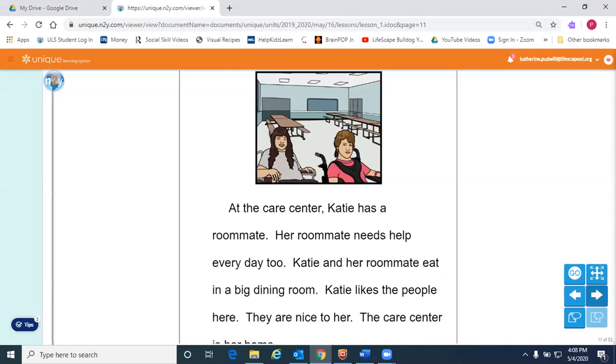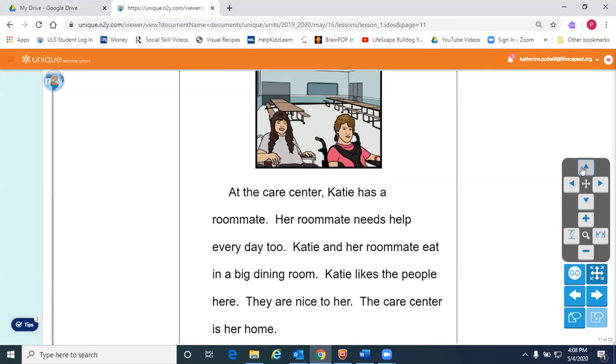At the care center, Katie has a roommate. Her roommate needs help every day too. Katie and her roommate eat in a big dining room. Katie likes the people here. They are nice to her. The care center is her home.